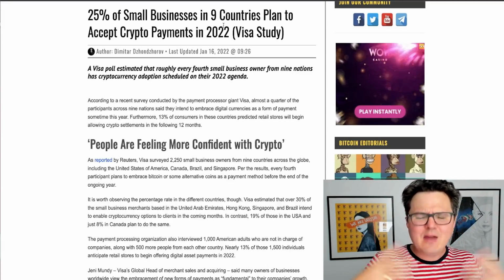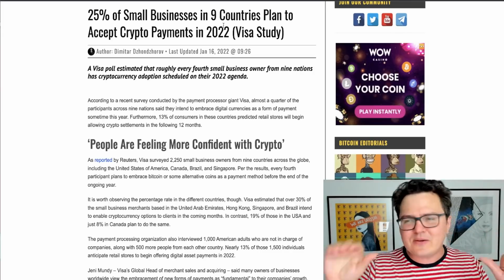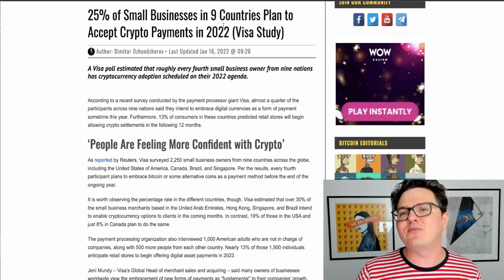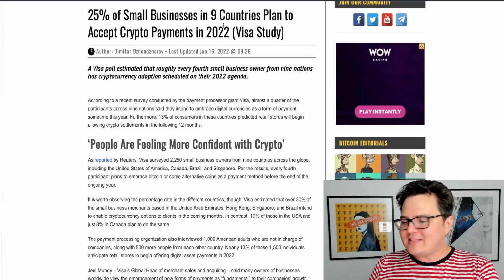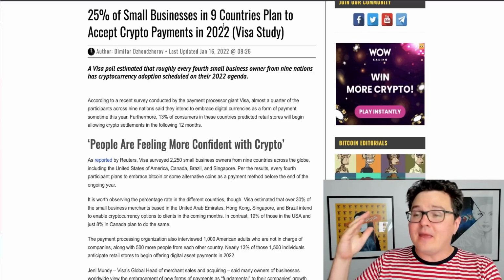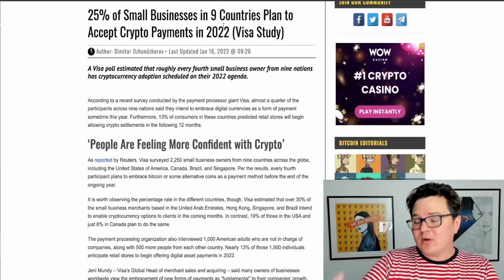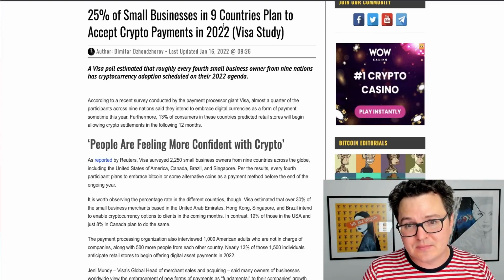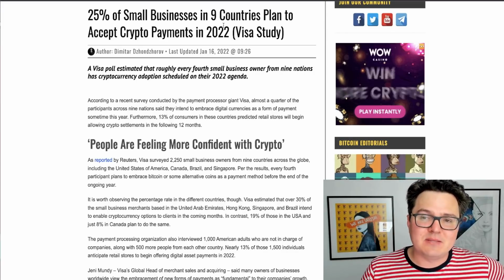We are nearing this tipping point for the entire industry where we're going to go from everyone kind of talks about it and people are investing in it to everybody everywhere is using crypto on a regular basis. You're going to be able to buy it at any ATM, any bank, and be able to use it in any store, online or even brick and mortar stores. Here we go. 1 in 4 businesses planning to accept cryptocurrency payments in 2022.